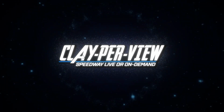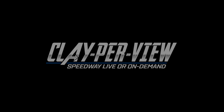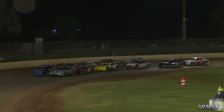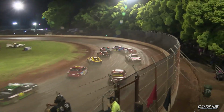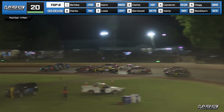Josh Harm on the inside of the front row. This will be a good one. Modified Sedans, Josh Harm on the inside versus Joel Berkeley. Go, we're racing. Back behind them is Mason Cameron in car 26, and then the 81 of Quinton Clark.